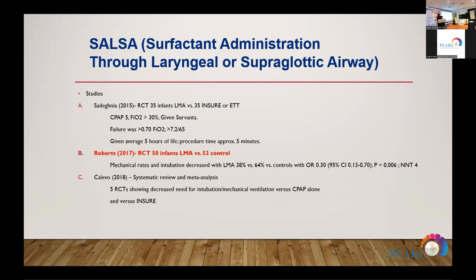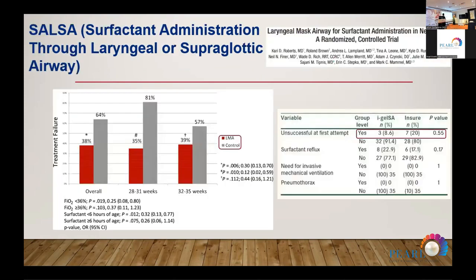Calibo in 2018 did a systematic analysis of 5 randomized controlled trials, and it showed a decrease in the need for intubation and mechanical ventilation when using CPAP alone, compared to Ensure. This is the study I was talking about from my good friend Carrie Roberts. You can see the decrease in treatment failure from 64% to 38%, again in comparison to Ensure. One of the things we really need to look at, and you guys are probably going to ask me about it, is what about comparing with LISA? There are ongoing studies for that, so we don't have that data just yet.